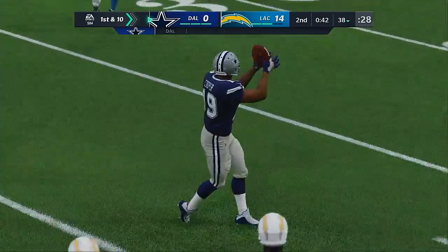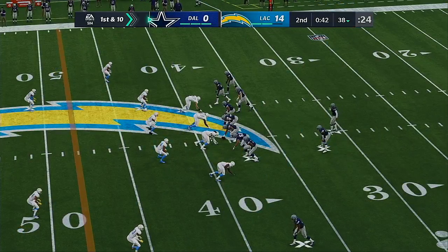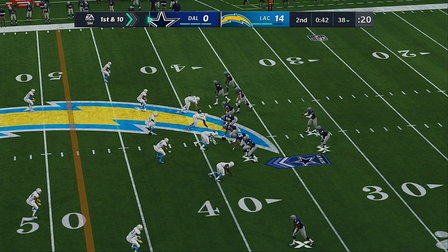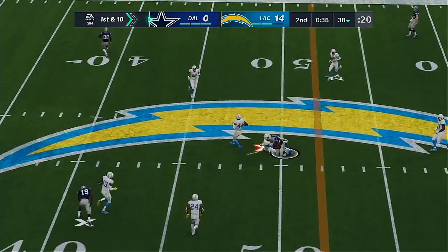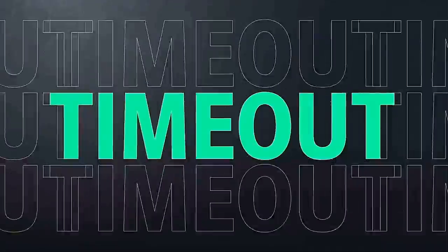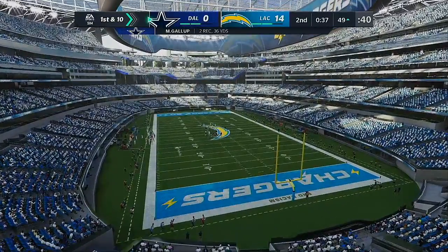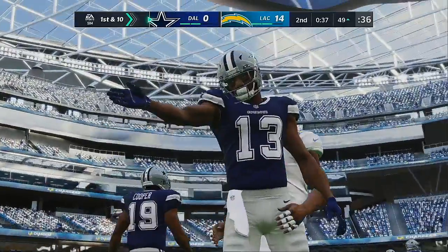You know, they're out there. We'll see if they can pick those things back up. So here's a first and 10 at the 38. To throw is Prescott. He's going to find Gallup here, complete. Now the Cowboys going to burn the first of their timeouts as the clock will stop with 37 seconds to play in this first half.